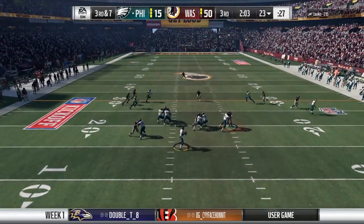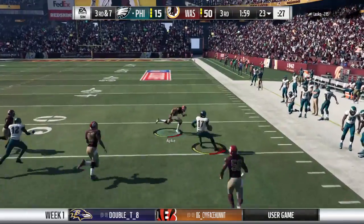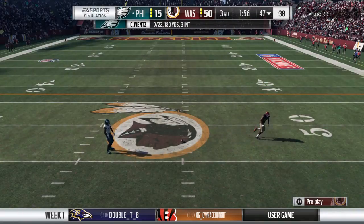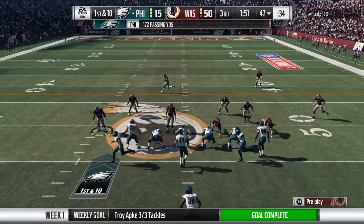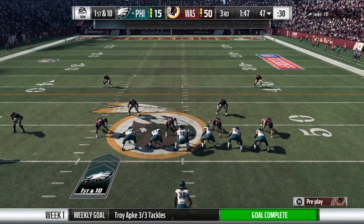Wentz now to throw. And Jeffrey's got it. And they're going to get this one all the way out across the 45. And they pick up 25 as they convert on third. Alshon Jeffrey so dangerous even when a defender's near him.